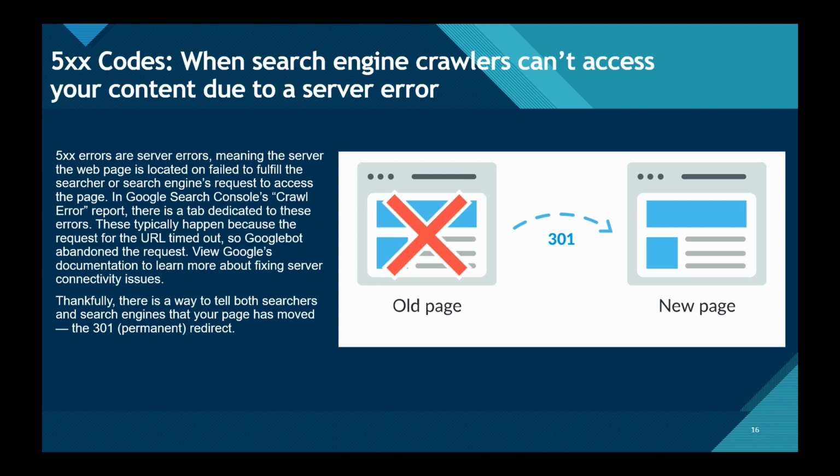Next up, we have 5xx codes or 5xx errors. These occur when search engine crawlers can't access your content due to server errors. 5xx errors are server errors, meaning the server the web page is located on failed to fulfill the searcher's or search engine's request to access the web page. In Google Search Console crawl error reports, there is a tab dedicated to these errors. We'll check all of these tabs later when we move toward the practical implementation of SEO. These typically happen because the request for the URL timed out, so Googlebot abandoned the request. View Google's documentation to learn more about fixing server connectivity issues.